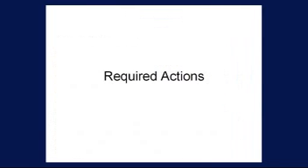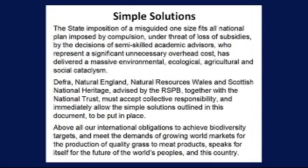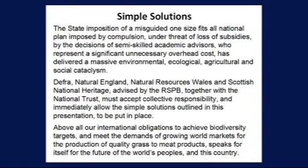Required actions. Simple solutions. The state imposition of a misguided, one-size-fits-all national plan, imposed by compulsion under threat of loss of subsidies by the decisions of semi-skilled academic advisors who represent a significant unnecessary overhead cost, has delivered a massive environmental, ecological, agricultural and social cataclysm.